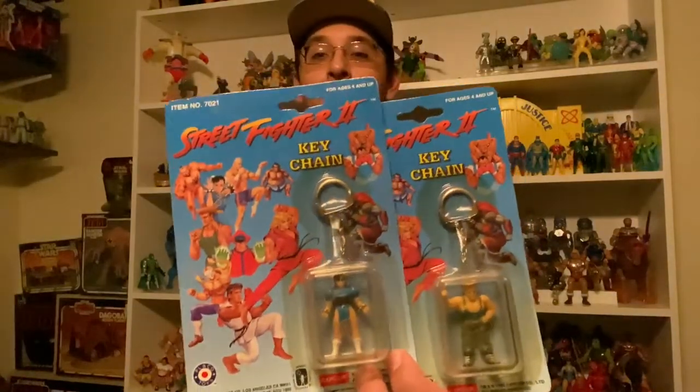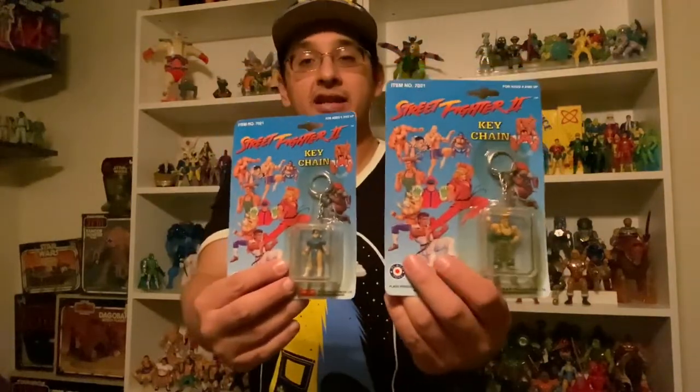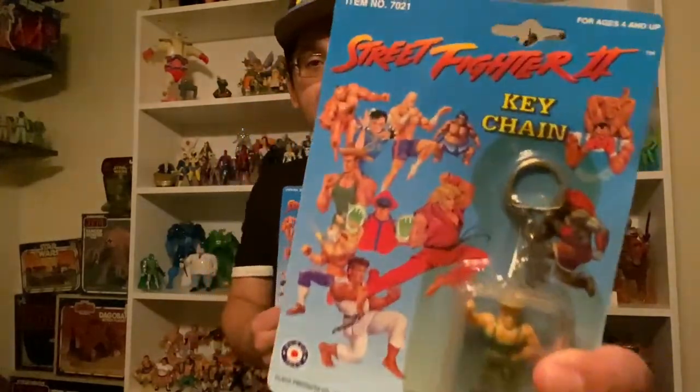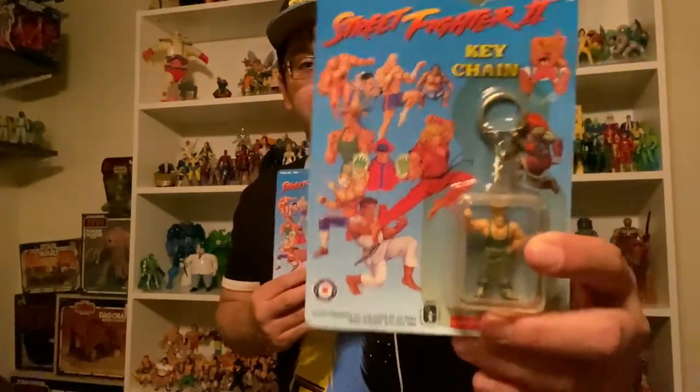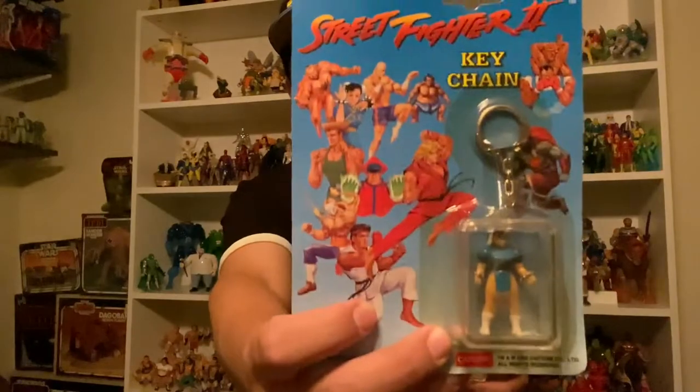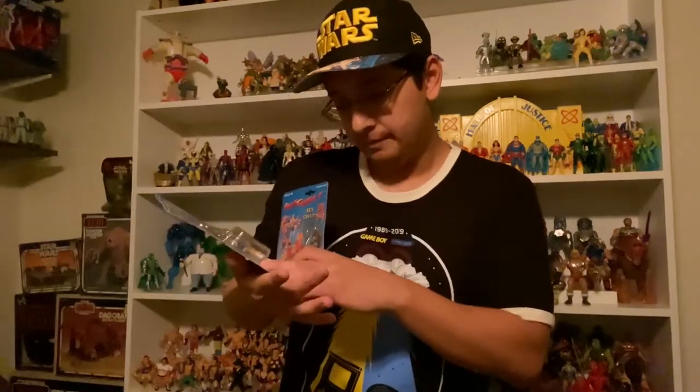This is from the Street Fighter 2 line from Capcom. Another weird little collectible here. These are keychains of Chun-Li and Guile. Look at that. They're just little mini plastic figures with a little keychain thing on the top. And just look at that amazing artwork on that card. This is so awesome. Guile and then Chun-Li the same. Not good on the back, but these are official Capcom collectibles by a company called Playco out of Los Angeles.